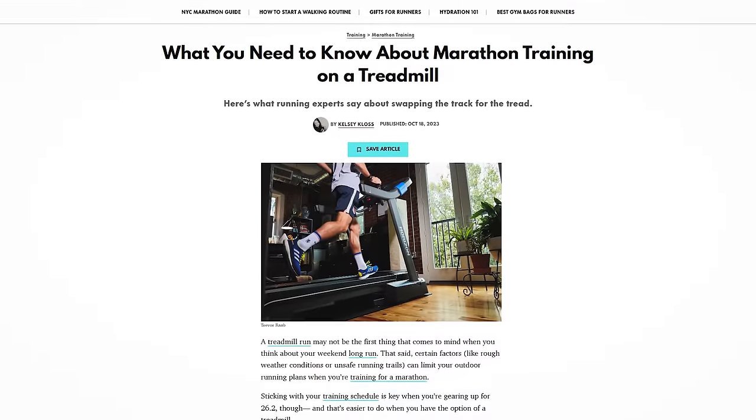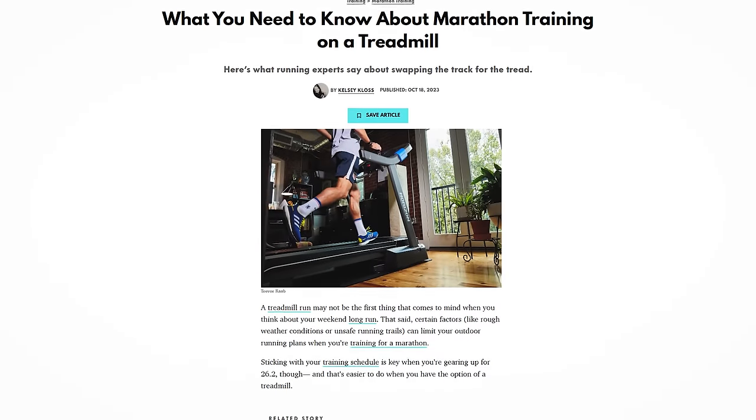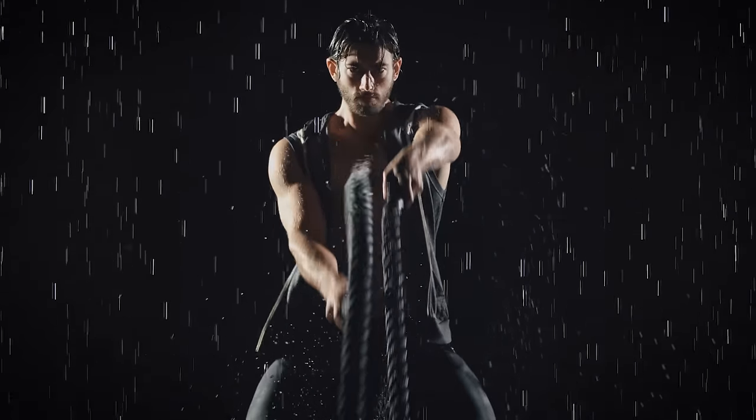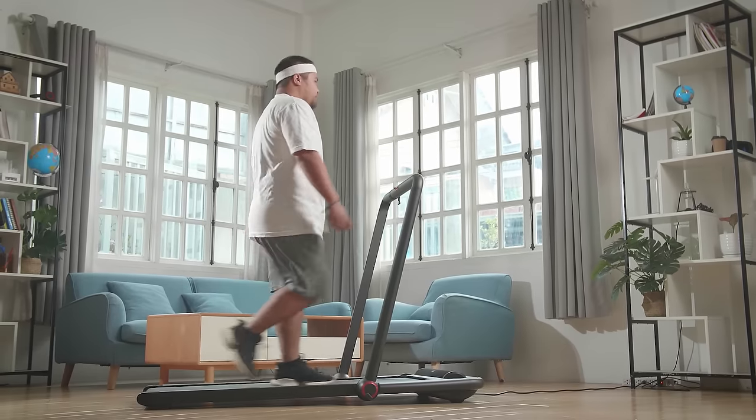Okay, site number 4 is one I like because it's not really a current event. The article titled Marathon Training on a Treadmill, What Experts Say, from runnersworld.com. This likely attracted attention on Google Discover for several reasons. First, many individuals might be looking for alternative training methods, possibly due to weather conditions or the convenience of indoor training.